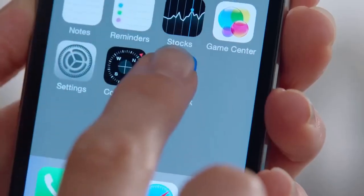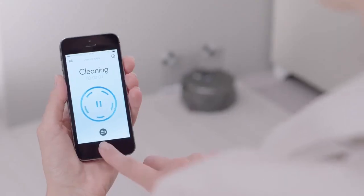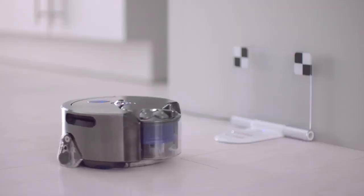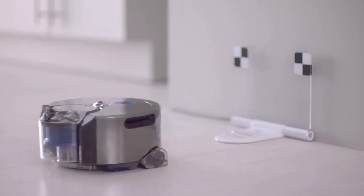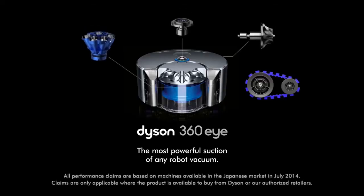And the Dyson Link app allows you to start, pause, and schedule your cleans, as well as monitor and update the Dyson 360i robot vacuum. The Dyson 360i robot, the most powerful suction of any robot vacuum.